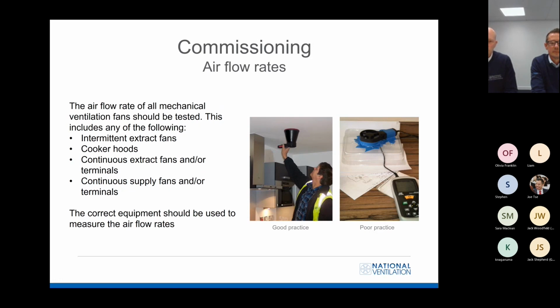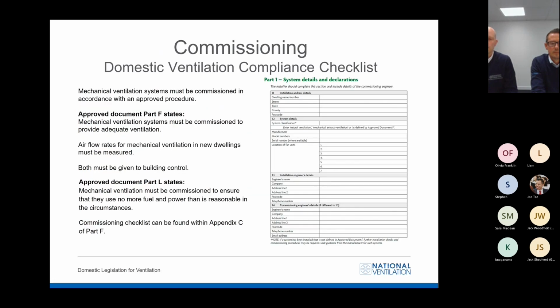Airflow rates of all installations should be tested and noted down within the commissioning checklist. Correct equipment should be used to measure the airflow rates. As per Part F, there is a compliance checklist that needs to be completed, which was previously part of the Domestic Ventilation and Commissioning Guide. This can be found within Appendix C and Part 1 is shown on the slide.